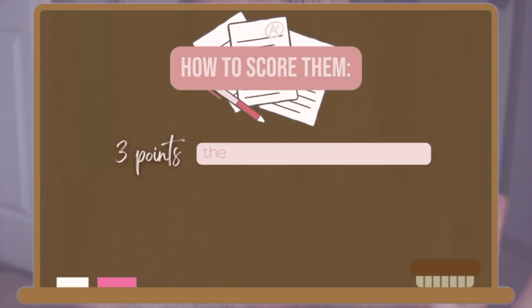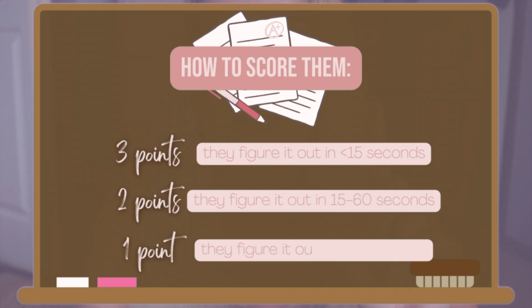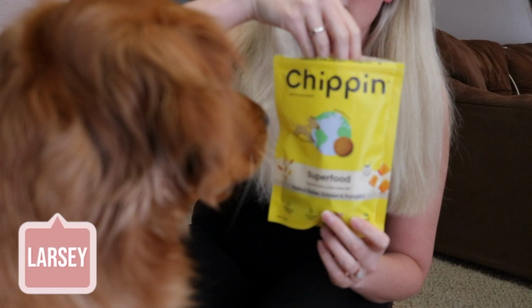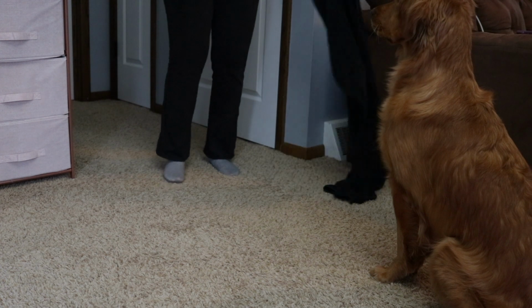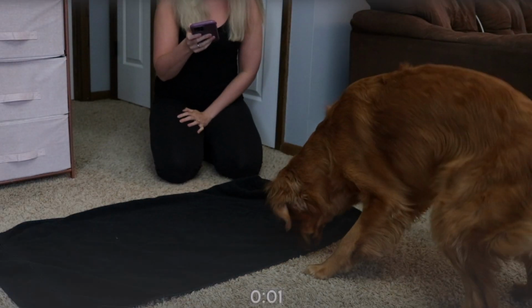Give them 3 points if it takes them less than 15 seconds to figure this out. Give them 2 points if it takes them 15 to 60 seconds. And give them 1 point if it takes them more than 60 seconds. This is how my 2 dogs performed. We're gonna use some chip and treats. I'm gonna place the treat on the floor and put the towel over top of it. Get my timer ready. Go!